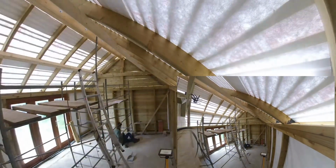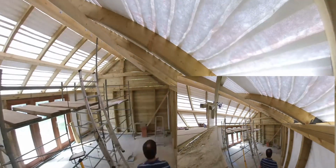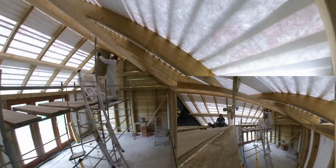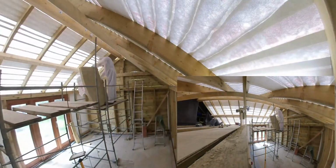Here I'm drilling holes to run the electric whilst my partner puts in the wires for a smoke detector. Then I start the awkward job of fitting insulation. This insulation has brilliant acoustic properties as well as thermal insulating.